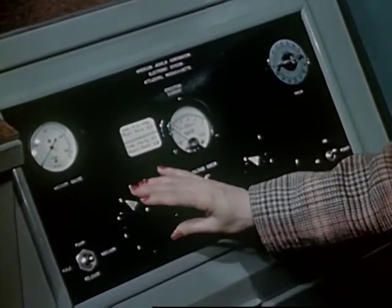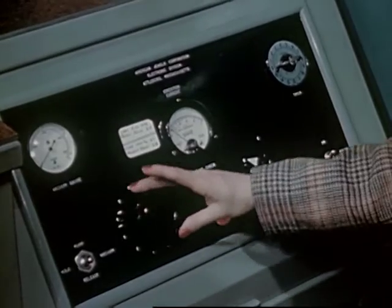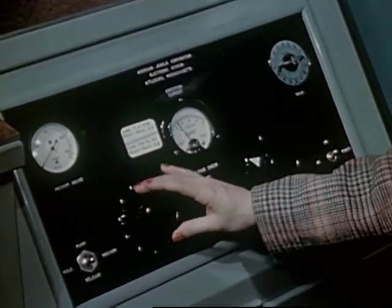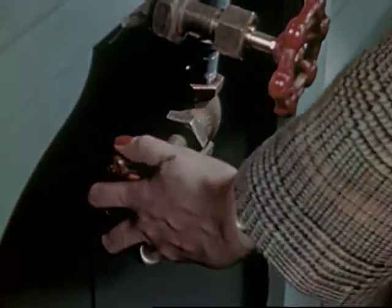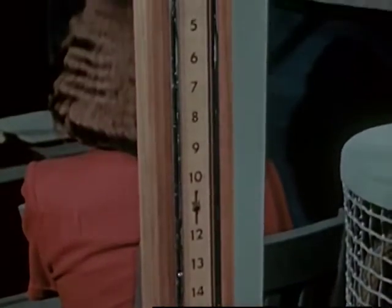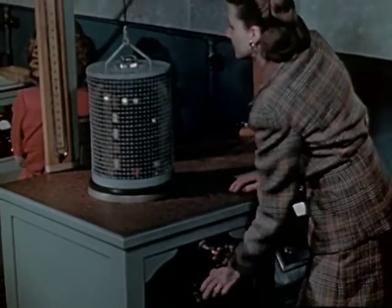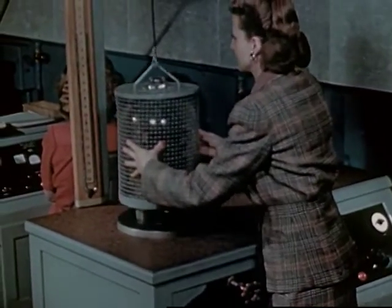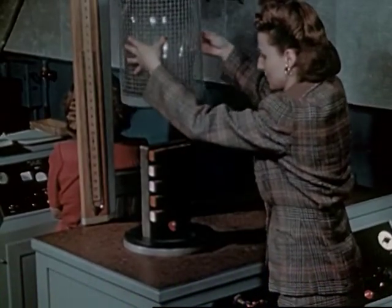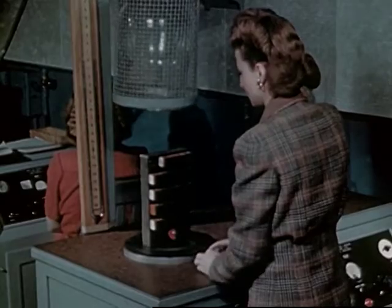By means of a selector switch, the operator can measure each of the 60 crystals in turn. At the completion of the measurements, air is let back into the vacuum chamber. When room pressure is attained, the bell jar is lifted and the crystals removed.